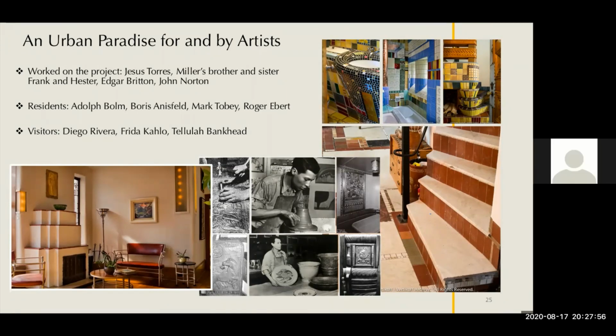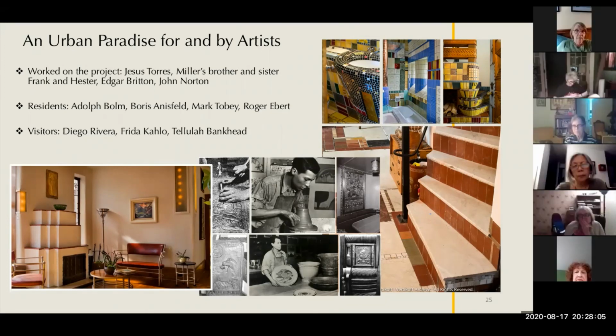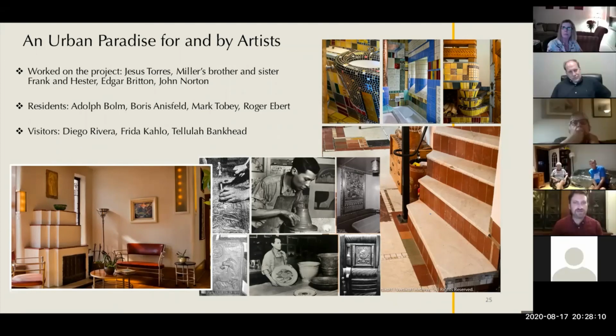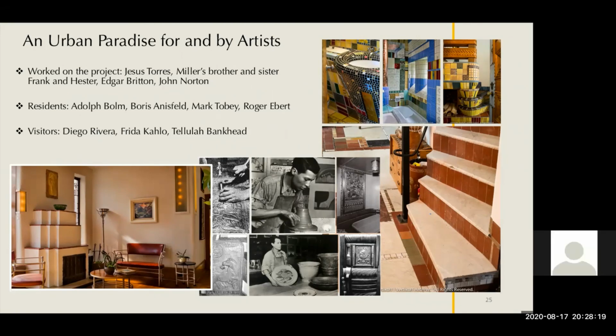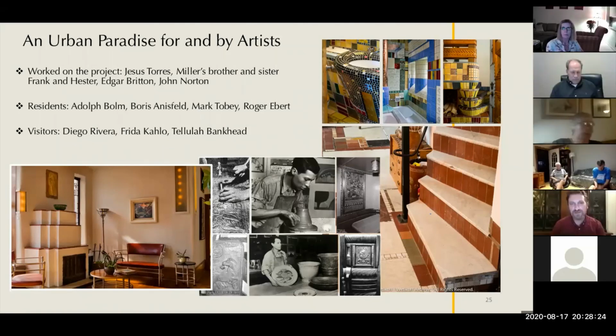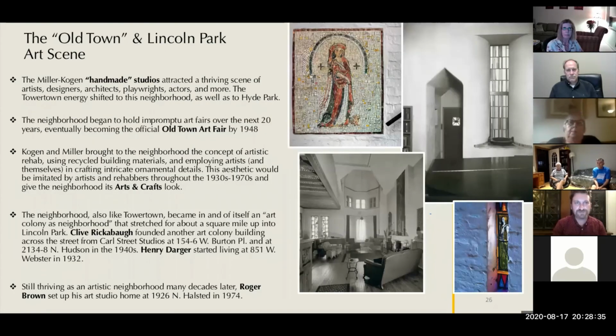In the 30s, or this might have been in 1929 or 1930, around the time that they were visiting the US to do murals for New York City and Detroit, Diego Rivera and Frida Kahlo came to the studios, most likely through the connections Miller and Kogen had with the Hull House. And then, of course, Tallulah Bankhead, famous movie star of the silent screen, who had many a nice party at the Carl Street Studios at that time. So it was a real nexus for a lot of different artistic cultures in that period.